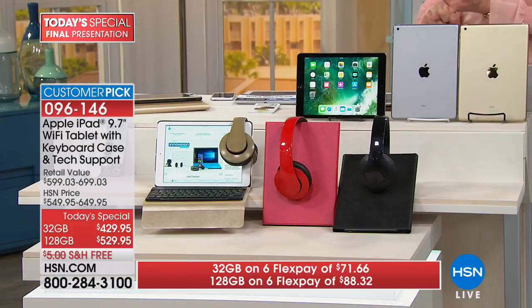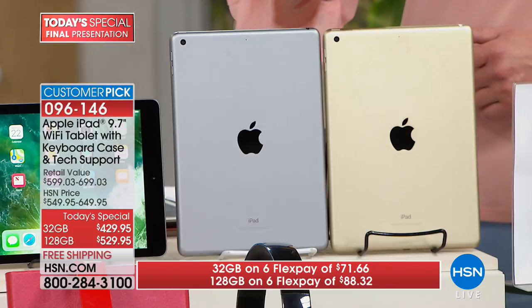At this point, Bill and I sold out of the silver with the white bezel in our first presentation. This is it. We're in the hundreds remaining on your individual colors. So now we have our black bezel with the space gray. And Rick, this will be the next one to go, right? The black bezel with the space gray.